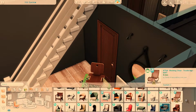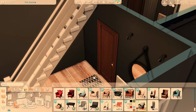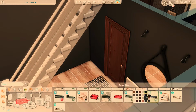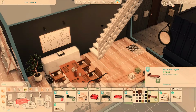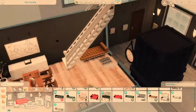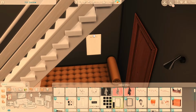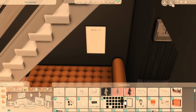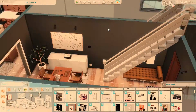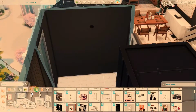I had this staircase that had some space underneath it, so I decided to utilize it with this nice leather bench thing, because I've been wanting to use this in builds recently and just haven't found a place. This seemed like a really nice spot to put it, so he can just sit down, tie his shoes on the way out the door, and it definitely just goes with the theme, with the look of the interior design.